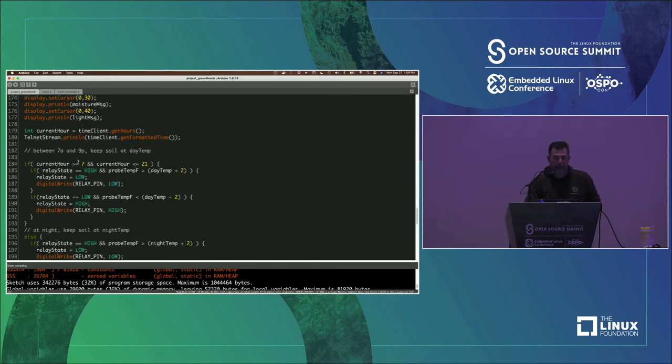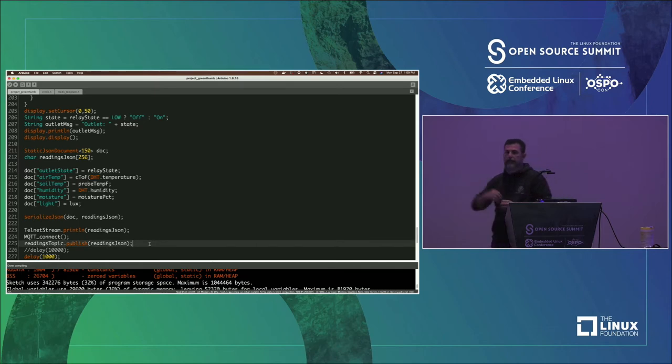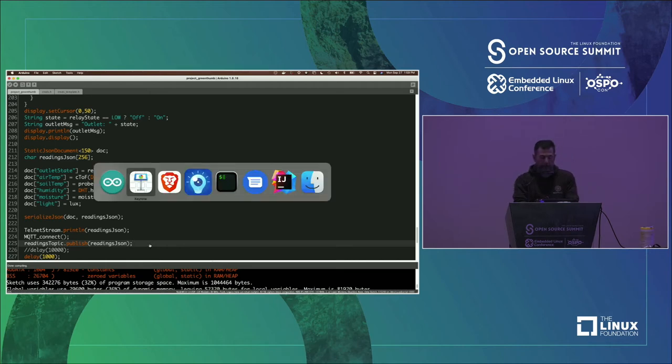But at the end of that, what I'm also doing is creating a JSON document, and I'm setting all those values into that JSON document. So the current relay state, whether it's on or off, the air temperature, the soil temperature, all these things I'm setting into this JSON object. I'm serializing it. And then finally down here on 225, I'm publishing that up to that MQTT topic. So I've got this JSON object. Every 10 seconds, 60 seconds, however often, in this case, 1 second, I'm publishing that up to the MQTT topic. So it's just this nice JSON string. It's going out over the air, and everything's good.